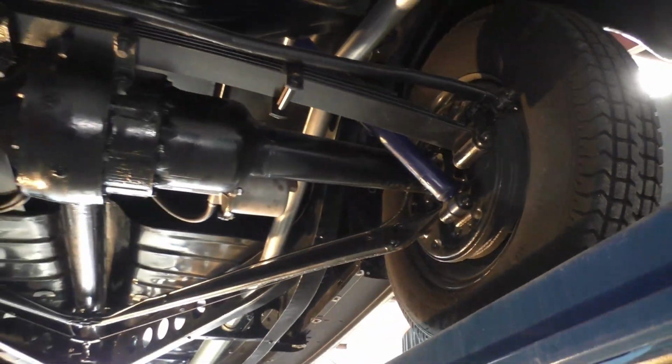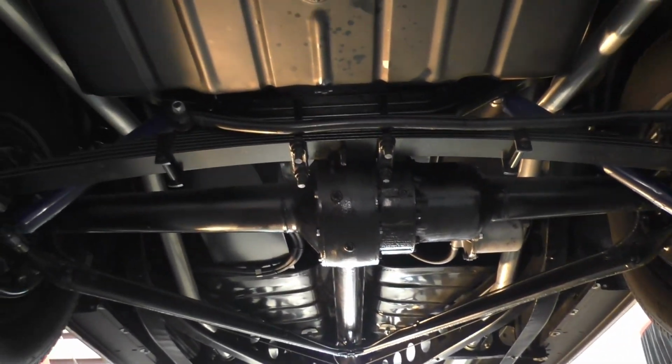Let it focus in a little bit here. All factory suspension. They've added a Panhard bar, looks like, in the rear here. I don't know if that would have been stock, but it could have been. Exhaust exits out the back. You'll see the quality of the wood from the bottom here. This is again original wood.